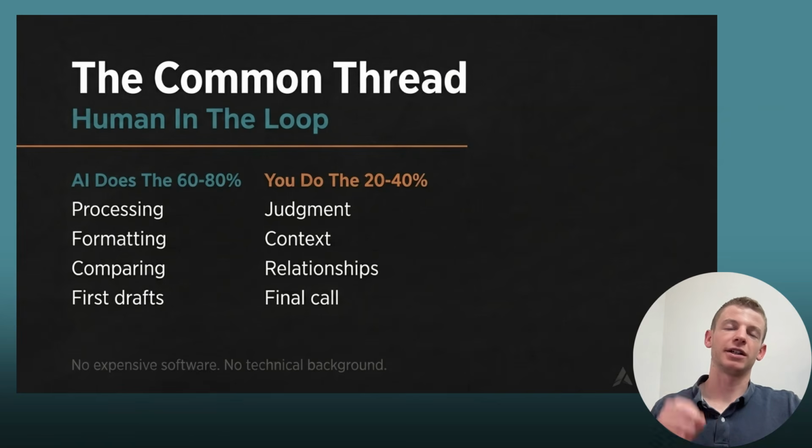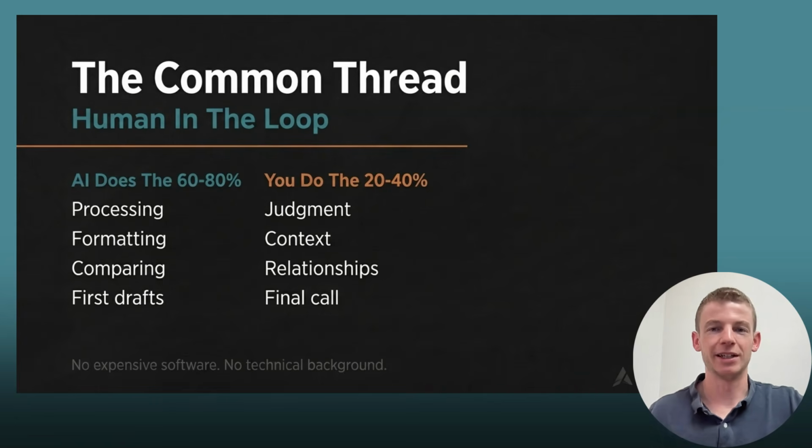So this is what I think can be misunderstood about AI in construction. It's not always about the automation. It's sometimes about giving you a better first draft, a faster search, a second pair of eyes, or a double check. The thinking and the judgment is still yours. AI does the 60 to 80% that is just processing, formatting, and comparing. And then you do the 20 to 40% that actually requires knowing the project, the client, the context, the relationships, and all that side of things.